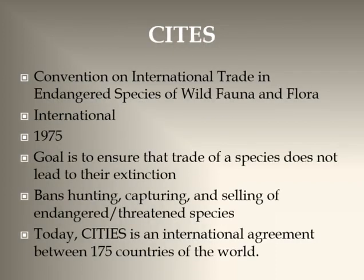CITES stands for the Convention on International Trade of Endangered Species of Wild Fauna and Flora. This is an international law. It bans the hunting, capture, and selling of endangered and threatened species.